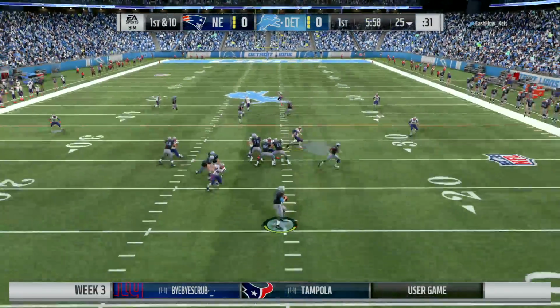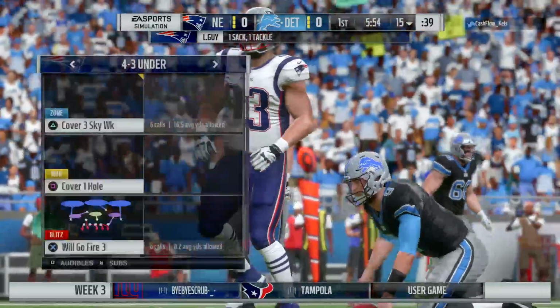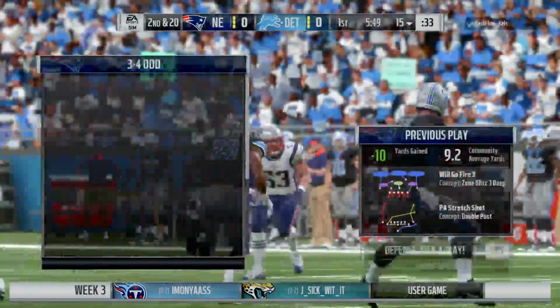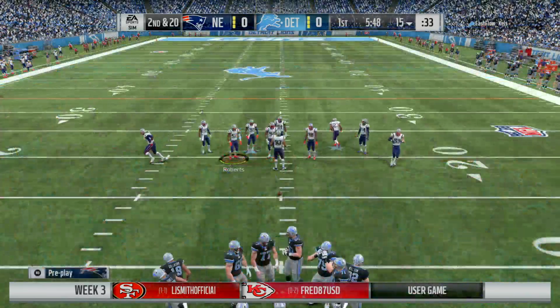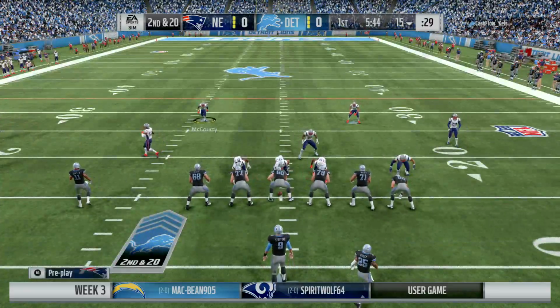They go play action here on first down. Blitz coming, and down he goes. Lawrence Guy forcing his way through there to drop him for a loss of a good 10 yards. So now 20 yards to go on second down after the sack. Work to be done.